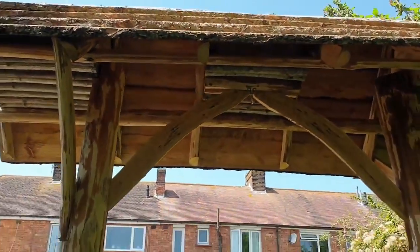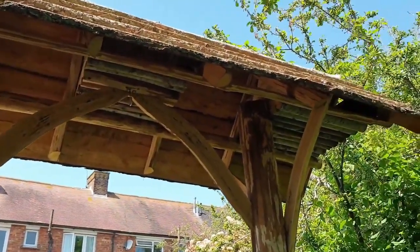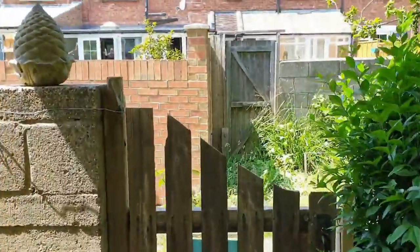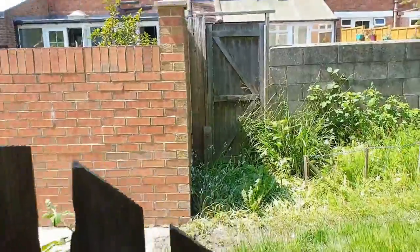So that is our entrance and exit to the road beyond. And we've got the pineapple on the gatepost, which is supposed to be a good welcome for people.